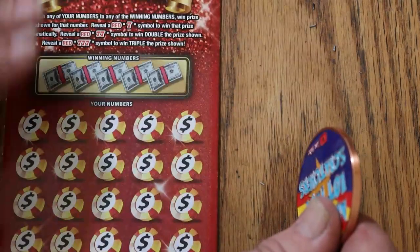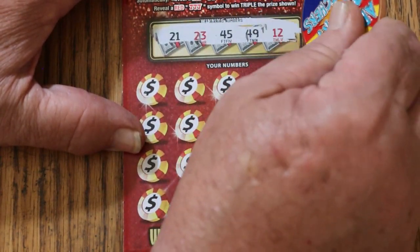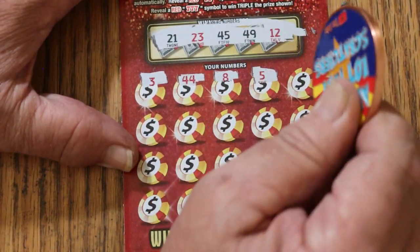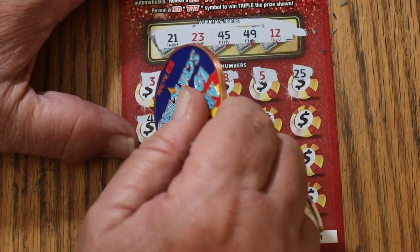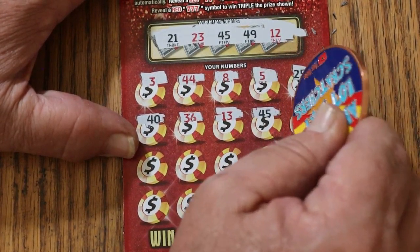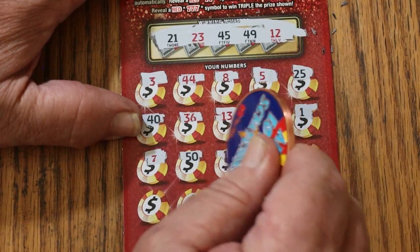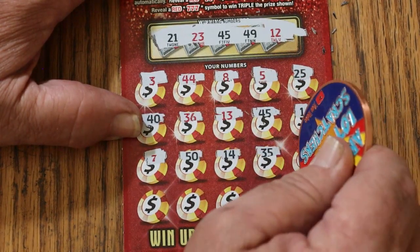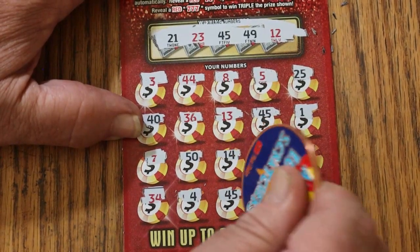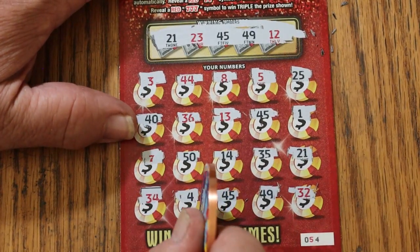Alrighty, ticket 54. 21, 23, 45, 49, 12, 3, 44, 8, 5, 25, 40, 36, 13, 45. We have a match. Number one, a single seven for something else. 50, 14, 35, 21, we got another one there, 34, 4, 45, we got another one, 49, we have another one, and randoms 32, okay, okie dokie.